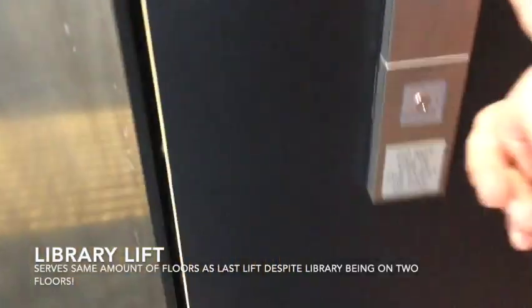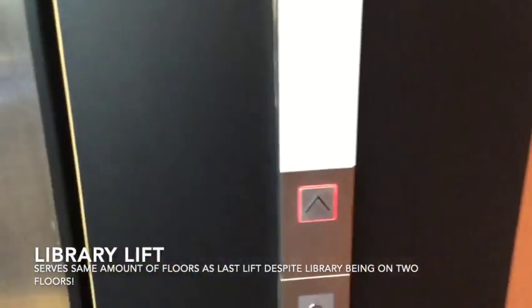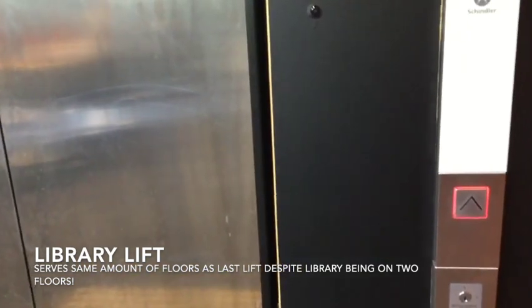We have lower ground. And that's it. Just so security that I wasn't caught. There we have, yeah, nice Schindler 5500. And the other lift is actually in the light version this time. You're going to go this way.